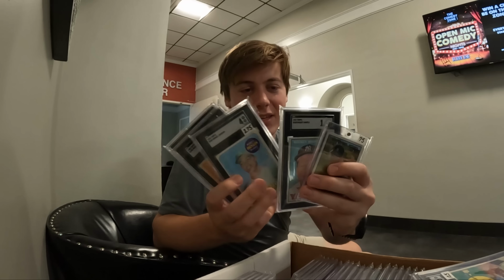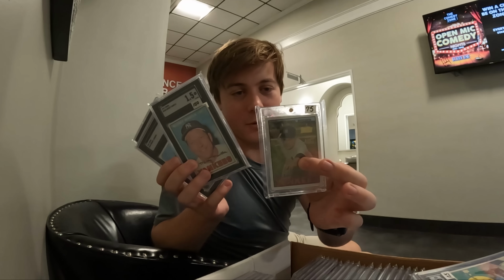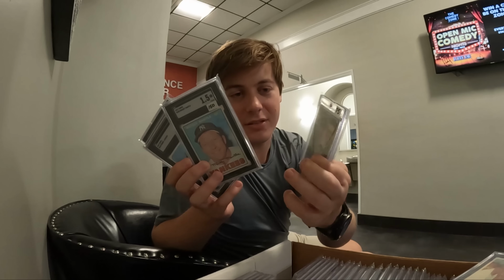We got a Reggie Jackson rookie, another Mantle, which is super nice. Unfortunately, has a crease. And then the Whitey Ford autograph. He passed away, but still was a great Yankee legend, so you can't get on-card autographs anymore.